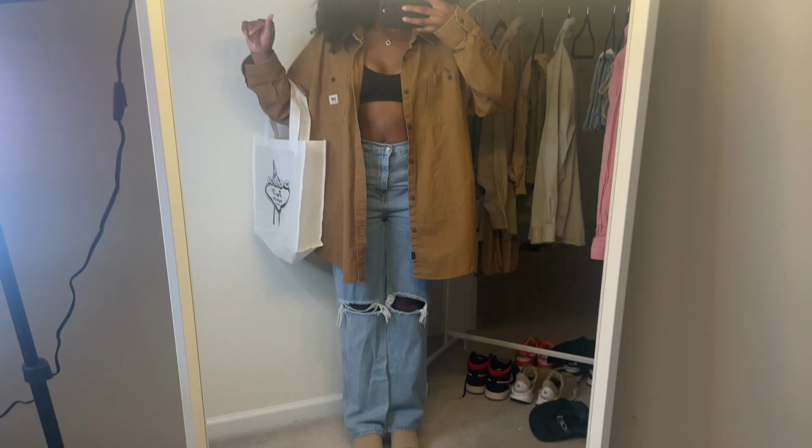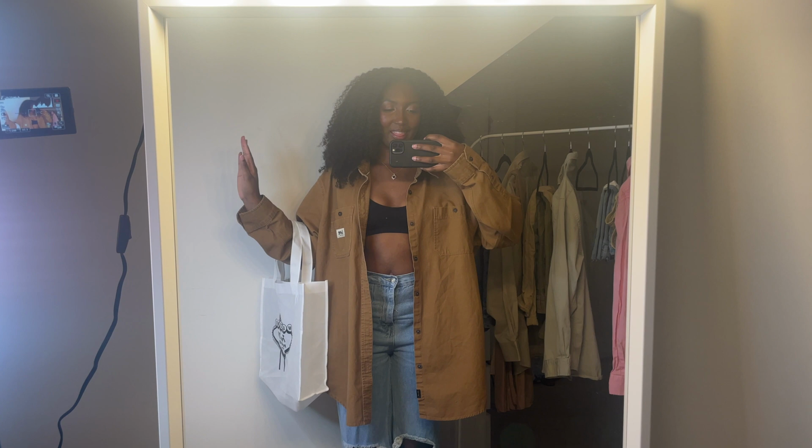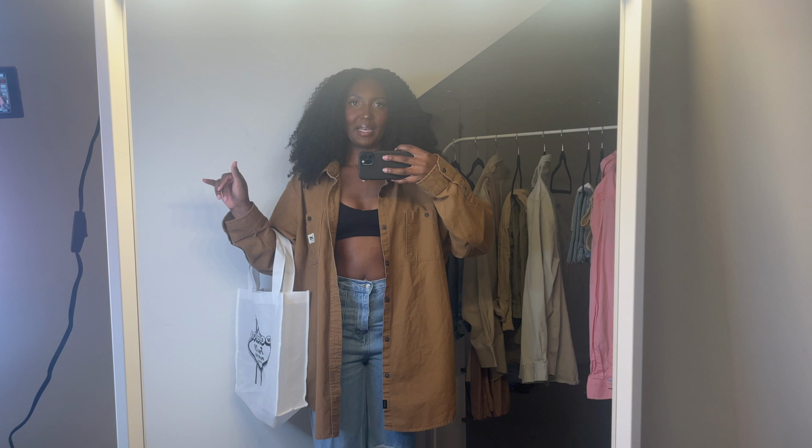Here we go. This is the fit. I don't know if I like the bag with it. I guess the bag would make more sense if I was wearing the white hat, but I'm not wearing a white hat, so this bag doesn't make that much sense. And maybe I could swap this out for a black canvas bag. That might look better, but I'm not about to do that right now.